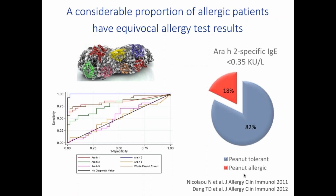For some foods, individual allergens or components are available for testing and can be more informative than the allergen extracts, depending on the food we are talking about. So for example, in the case of peanut allergy, Ara h 2 has been shown in various studies to have very good diagnostic accuracy. However, when we assess individual patients in clinic, we can find patients that have equivocal results for Ara h 2 specific IgE or have discrepant results in comparison with the clinical history.